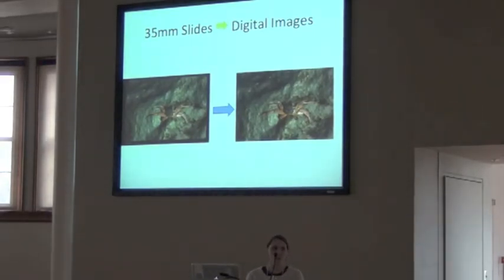actual digital images. So the slide on the left shows the raw image with the black border, which all of those had to be cropped off.